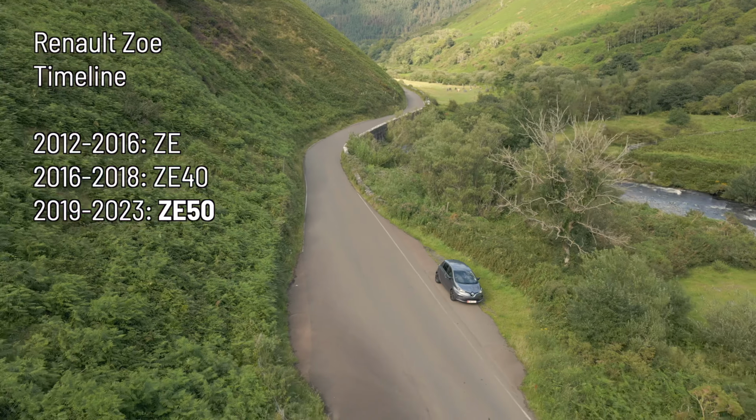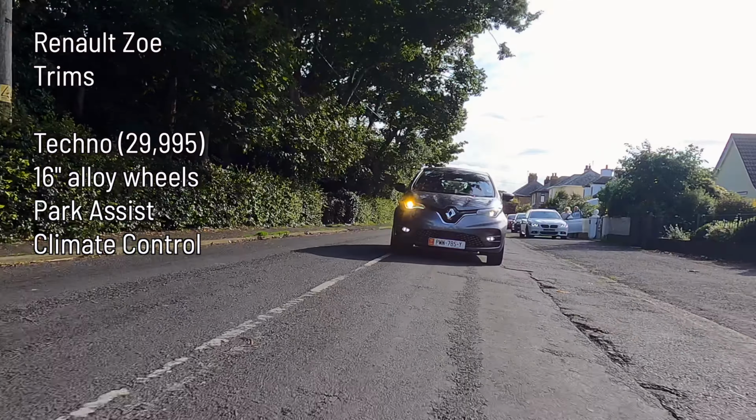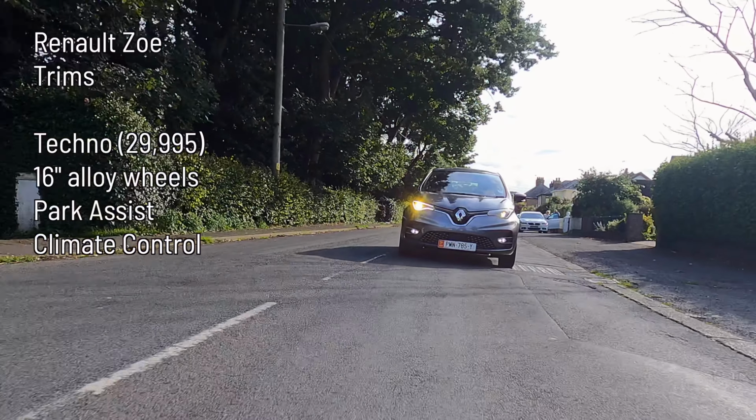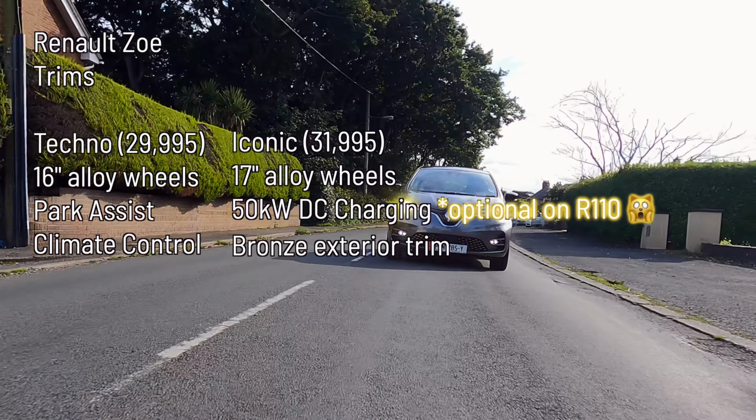There have been 3 Renault Zoes in the last 10 years. This is the latest one, the ZE50. Now it comes in 2 trims. One's Techno for $29,995 or Iconic starting at $31,995, and you want the Iconic one like this.